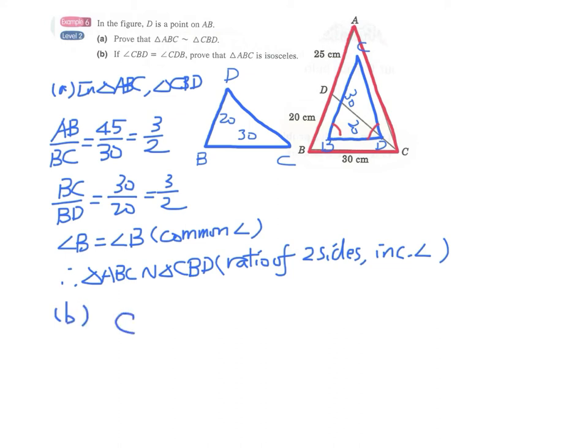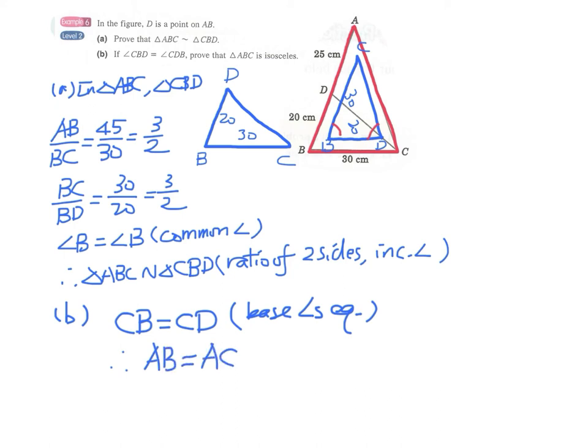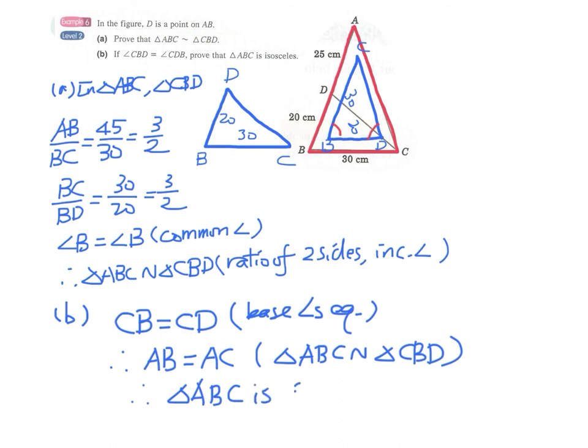We have CB equals CD because the base angles are equal. Or as stated in the textbook, you can also write sides equal opposite equal angles. And therefore, AB will equal AC because triangle ABC is similar to triangle CBD. Therefore, triangle ABC is also isosceles.